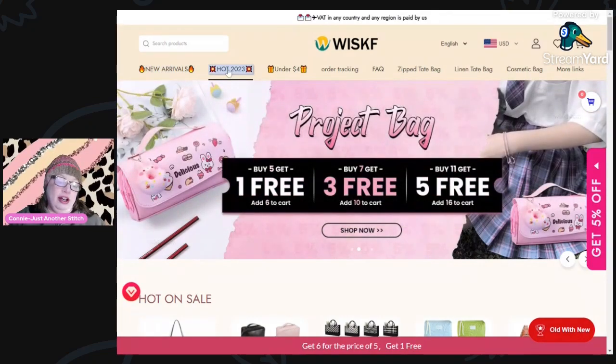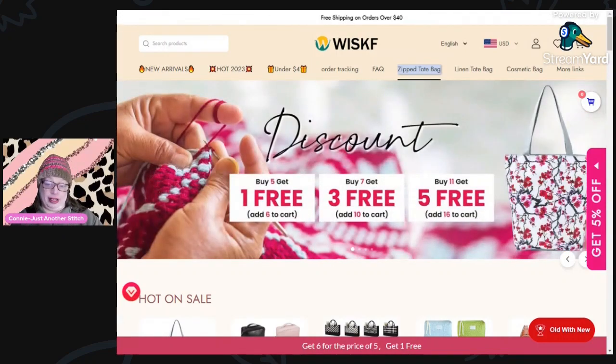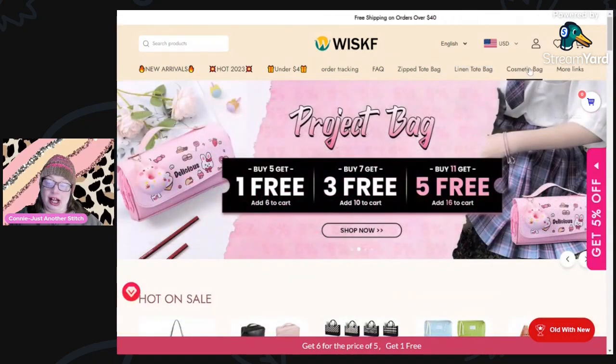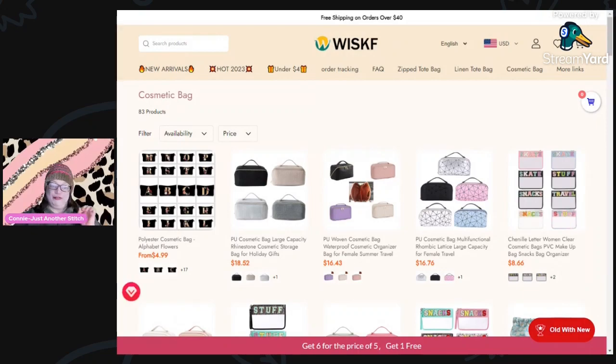And then here is what was hot from 2023, popular buys. These are items under $4. Then they have the zip tote bags. And I got a zip tote bag from them that I will be showing you shortly. Then the linen tote bags and cosmetic bags. And most of y'all that are crafters know that cosmetic bags can be used for notion bags.